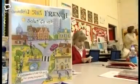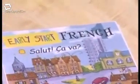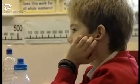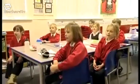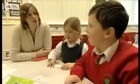The resource we used today was Earlystart French. The resource is a multimedia resource, so it's a DVD as well as a loose binder which gives lots of activities as well as photocopyable sheets. Started off by watching the DVD. From there we've used an activity after we've watched the DVD focusing on months of the year, and then we've done an activity on the board for them to remember what the days of the month are and which order they come in. And then we've played a game of Snap.